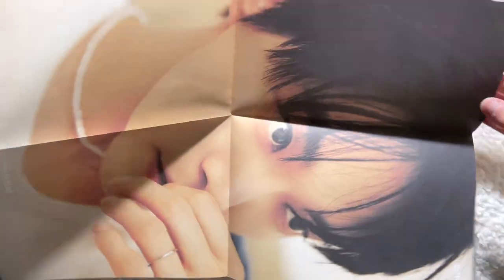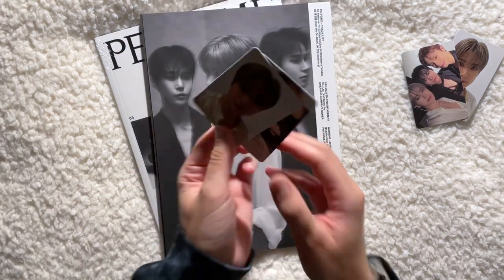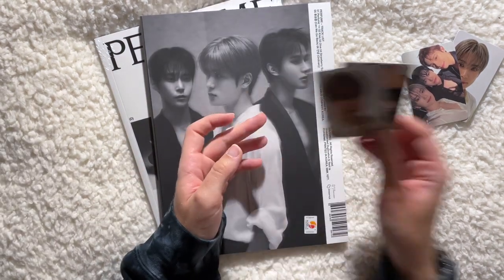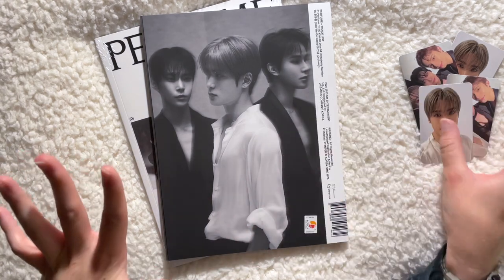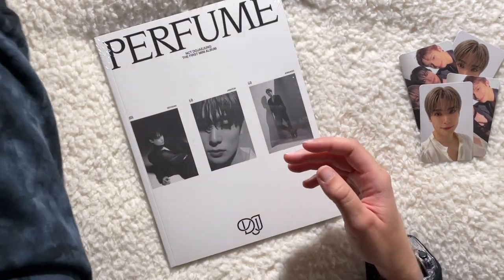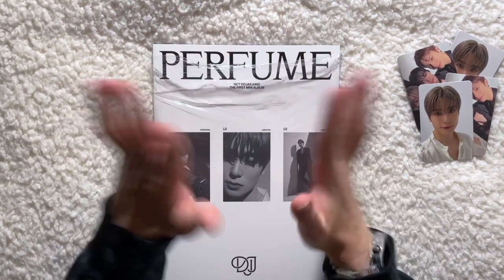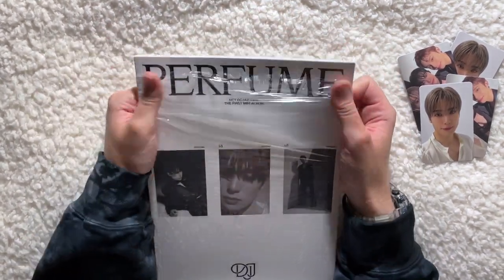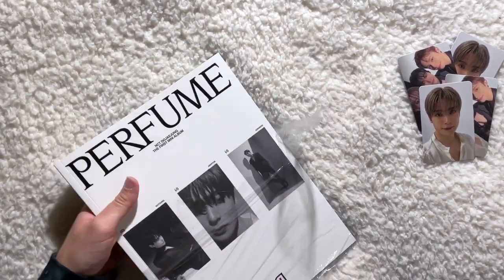Oh no, it's the same Doyoung. Cries. Yeah, I think it's dupes. Yeah, it's a dupe album. Okay, well, I will be trading the Jaehyun for sure, because I'm collecting full group for this version. But the group card, I have a lot of group orders coming, so I don't really care if I get dupes for that. But let's see what this third album is.